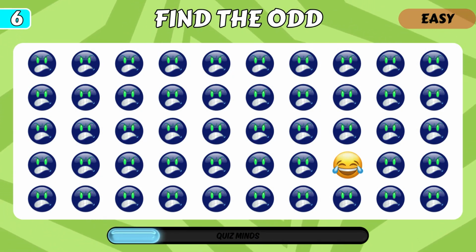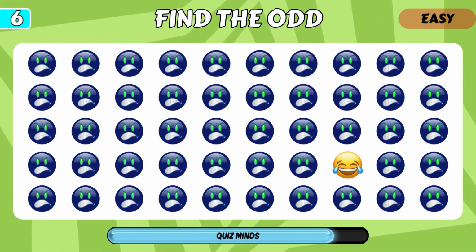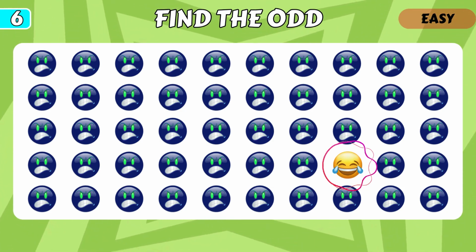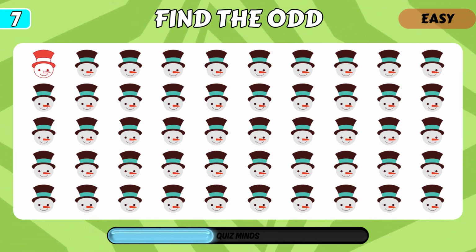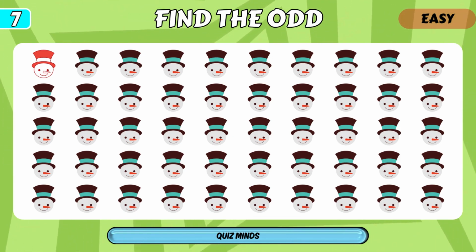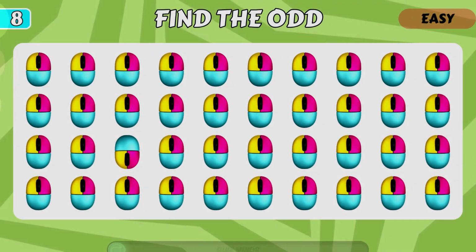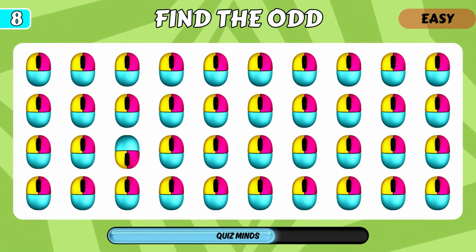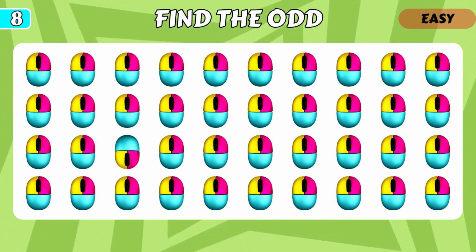Emoji number 6. Try to find the odd mouse. It's here.